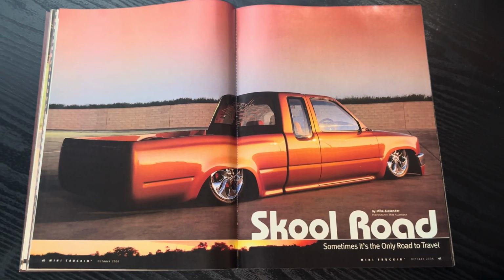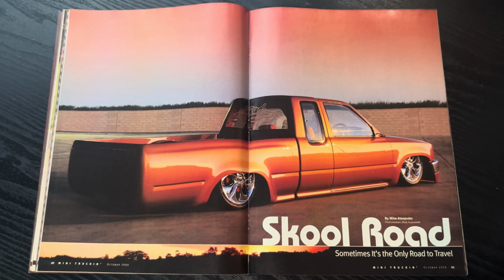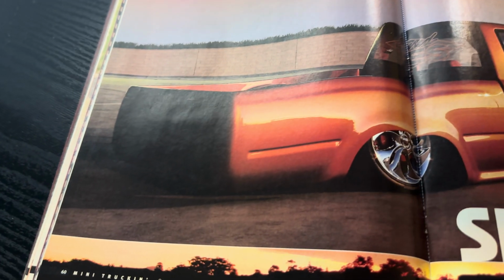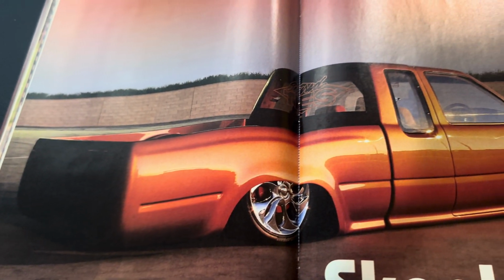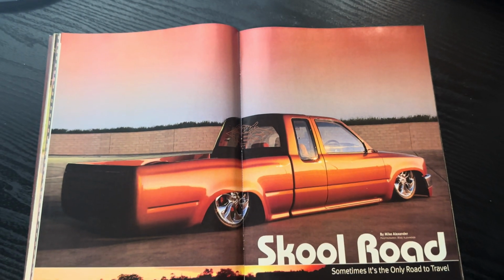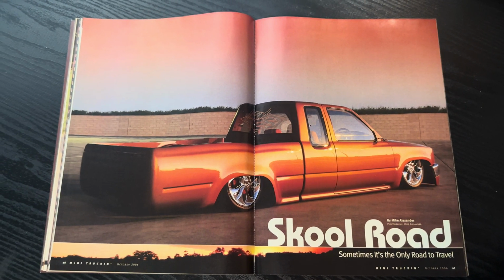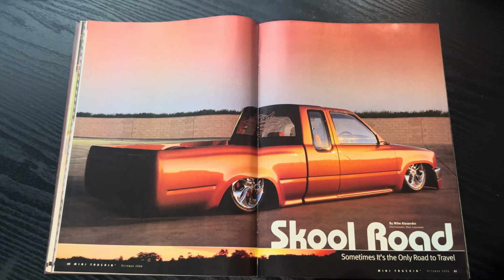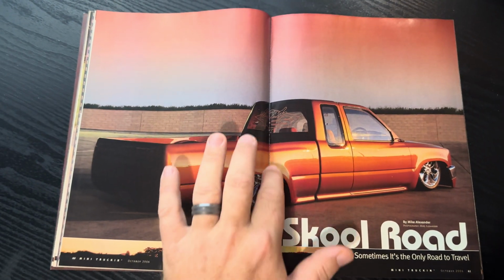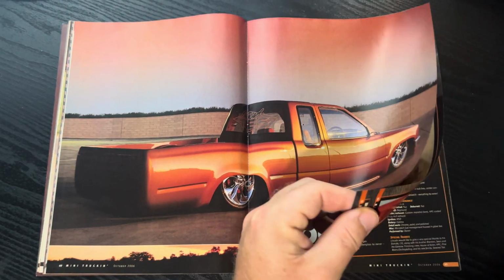And then School Road. I always thought this was cool because, believe it or not, I grew up on School Road, believe it or not. And there was a mini truck shirt. You guys remember what it was called back in the day? Don't get taken to what? School Road. But this, of course, is titled SKOOL, School Road. Sometimes it's the only road to travel. You've got Mike Alexander. And what you can see here is, although you would think this is the centerfold, it technically isn't. We'll see that here in a minute.